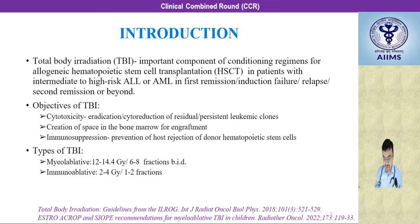The myeloablative TBI regimen usually consists of 12 to 14.4 grays of TBI delivered in 6 to 8 fractions, twice daily, with a minimum of 6-hour interfraction interval. In immunoablative TBI, we deliver 2 to 4 grays in 1 to 2 fractions, mostly in relatively elderly patients with comorbidities who are undergoing non-myeloablative chemotherapy or reduced intensity conditioning chemotherapy.